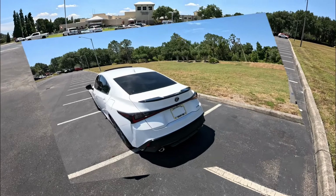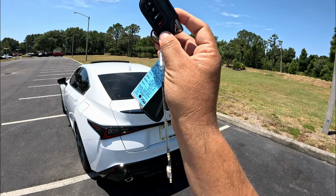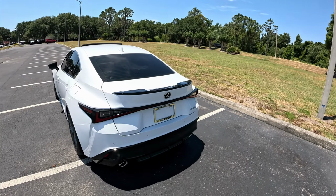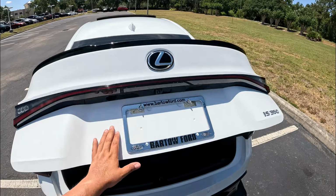Let's take a quick look at the trunk. But before we do it, here we have the key with us. You can see this is a nice little leather pouch that this key is in. We've got open, close, hold for opening the trunk, and a panic button. Let's go ahead and hold it up and open up the trunk and see how much space this is. So you can see we've got the nice little spoiler.